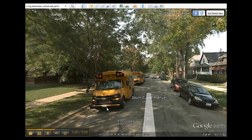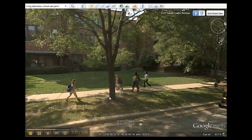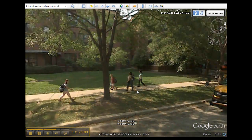This is a school bus. School buses take people to school. These are some humans with their backpacks walking home from school.